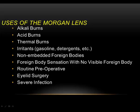Acids are defined as proton donors. Their strength is based on how easily they give up their proton. A very strong acid has a pH of 1. An ocular acid burn produces coagulation necrosis. The scar that forms limits further penetration of the acid.